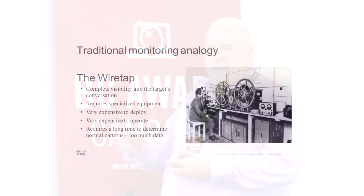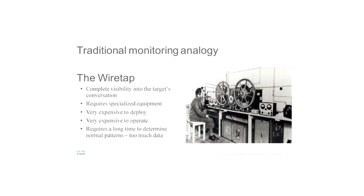What we want is a tool that can help us stop the attacker before they steal our data. So we need to shrink the amount of time between when the problem begins and when we find them. So we talk about traditional monitoring the way we talk about wiretapping.